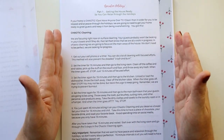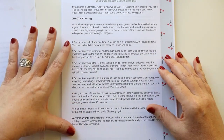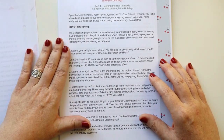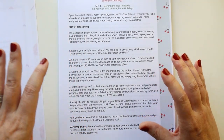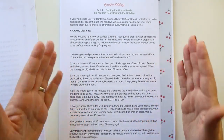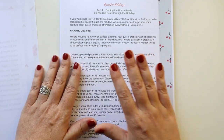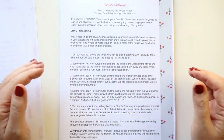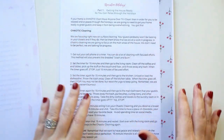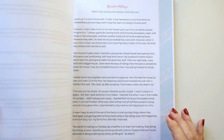This first part is getting the house ready, which I love. There is a checklist here all about how to get your house ready, setting a 15-minute timer, just little tips and tricks for how to get things ready in the house for the upcoming holiday season. And I just think this is so valuable. These are insights that, if you're feeling overwhelmed, are fantastic to ground you and help you get your own game plan together. And I absolutely love that about this planner.